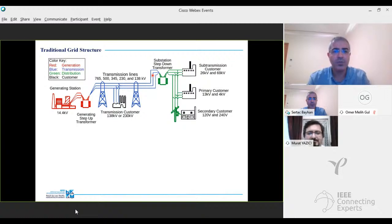Now, in the slides, you can see the overall structure of the traditional power network. As you can see here, it contains a large generation station, step-up transformers, long transmission lines, step-down transformers, distribution lines, and of course the loads. Actually, it is almost the same power system structure that we have in many countries right now.